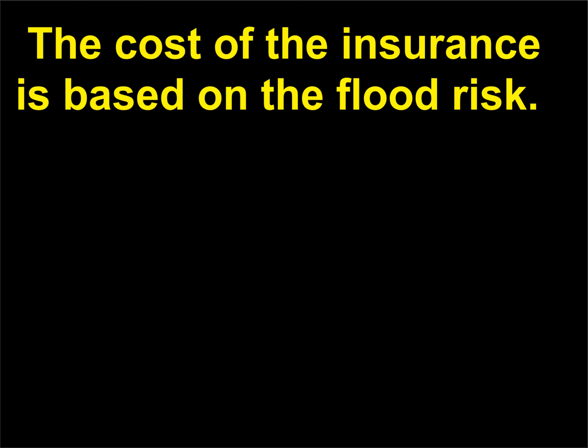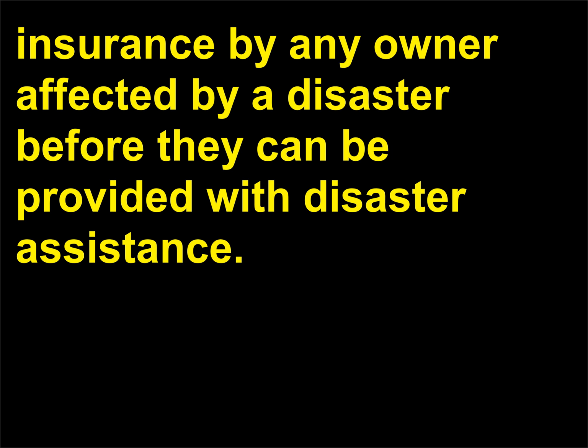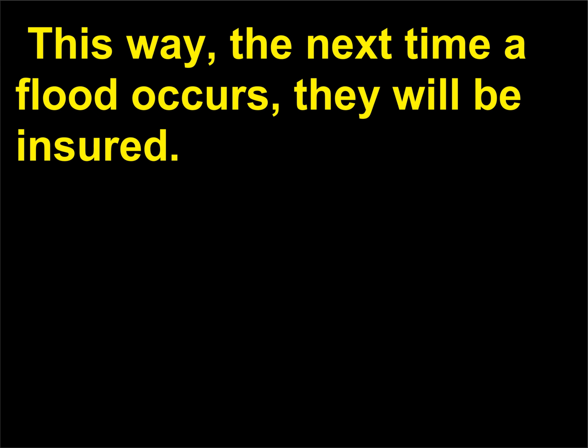The cost of the insurance is based on the flood risk. The Federal Emergency Management Agency, FEMA, oversees the program and requires the purchase of flood insurance by any owner affected by a disaster before they can be provided with disaster assistance. This way, the next time a flood occurs, they will be insured.